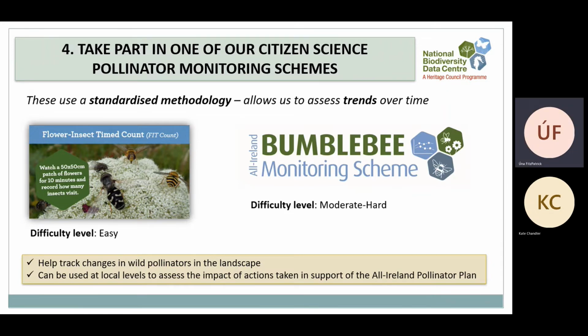In both cases, they help us track changes in wild pollinators in the landscape. And both can also be used at local levels to assess the impact of actions that you may have taken in support of the All-Ireland Pollinator Plan. So you can use these to check whether or not what you're doing is actually having a positive impact on the pollinators themselves.